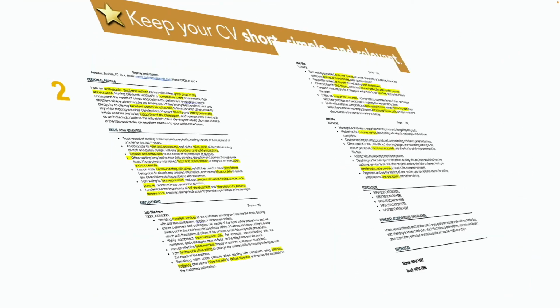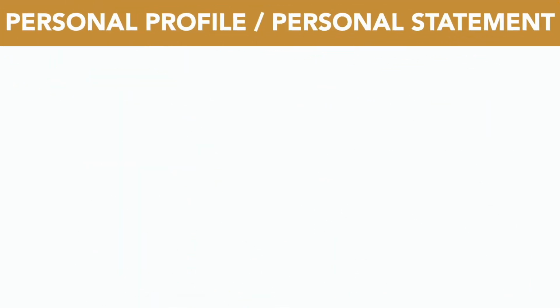So, as mentioned, let's now take a look at a brilliant personal statement to use on your cabin crew CV or resume. You'll notice that I've highlighted the keywords and phrases that will help you to stand out. So here's my example cabin crew personal profile statement for you.